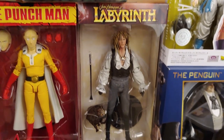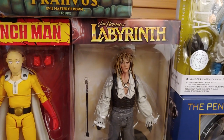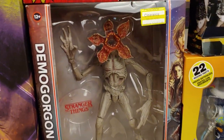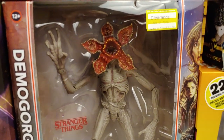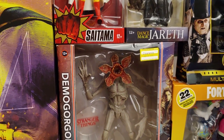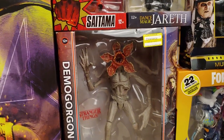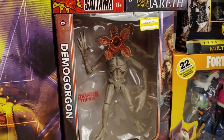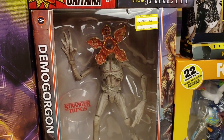And then we have Jareth. I don't know if I'm pronouncing that correctly. It's from the movie Jim Henson's Labyrinth. Okay, and then we have the Demogorgon from the Stranger Things show. Matter of fact, I've been watching the latest season of Stranger Things, and it's okay. I think I'm on like episode 4 or 5, but it's definitely gotten stranger. Let's just say that. But I'm definitely still enjoying it, so looking forward to seeing what happens.